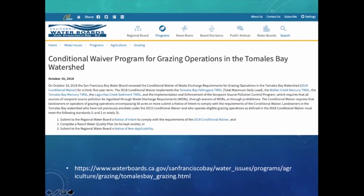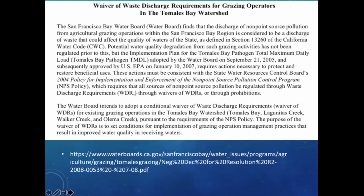So I found the actual waiver for the Tomales Bay watershed as you search through this giant website, and it just says, well, they will adopt a conditional waiver for waste discharge requirements for these polluting grazing operations and ranches. And we're just going to adopt the old 2008 waiver. And we're not even going to update it. I mean, they're adopting something that's 10 or more years old and just rubber stamping it to go forward.